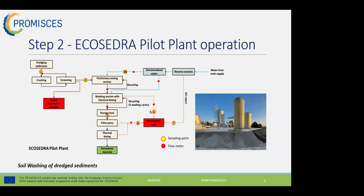This is the prototype that we realized at demo scale using the funding from my Ecosera project. You can see the schematic. There are different steps: crushing, and then selection between dry grade and fine sediment, then the washing, the recycle, then the dewatering, filter press, and then the use of this material for road construction.